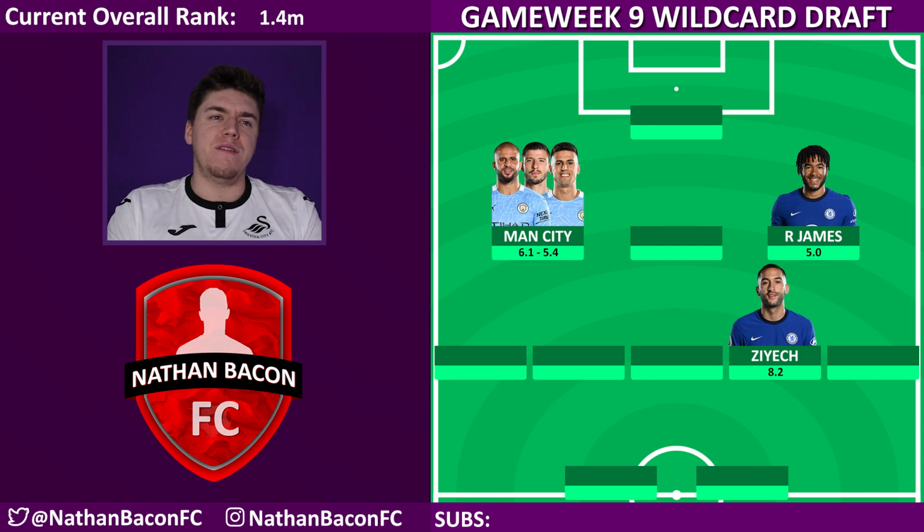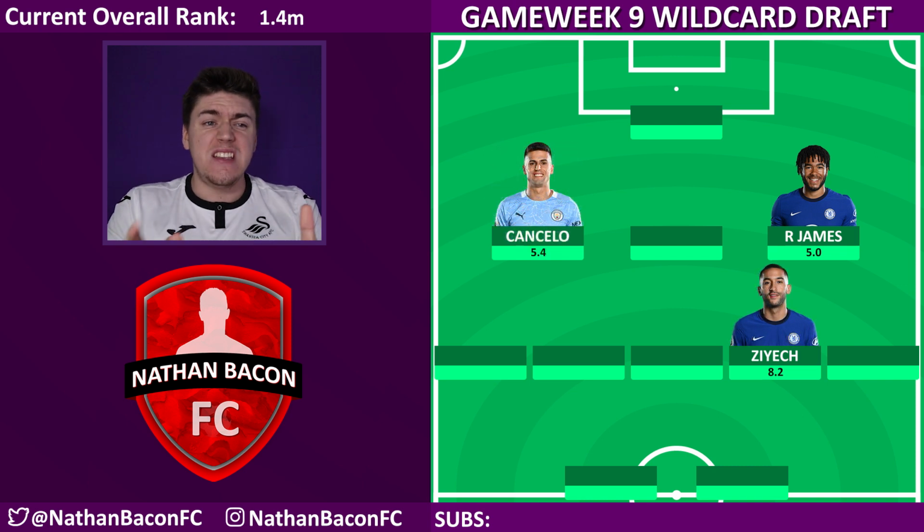But then we have the potentially riskier but potential genius choice of João Cancelo. He is just a fantastic footballer, who has also played all of the games in the league since he could start playing again, getting 1 assist and 2 clean sheets, but also bonus in every single game so far that he's played, apart from the game in which he got an assist.